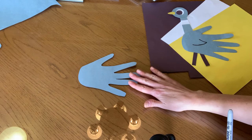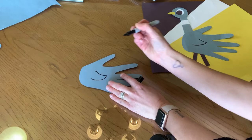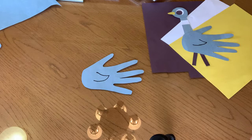Okay, now that I've got my hand cut out, I'm gonna draw a wing. So we're just gonna do a little zoop and a little zoop. And you can make the wing any way you want. It's your pigeon's wing, so you get to make it look the way you want it to look. So now that we've drawn the wing, we're gonna cut out the rest of the parts of the pigeon.